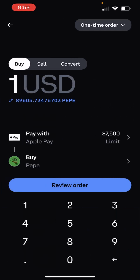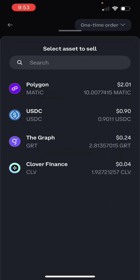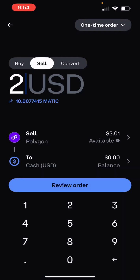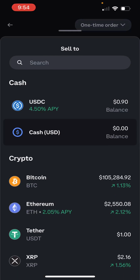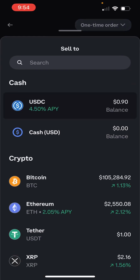Awesome. So once you actually have that, you can go into sell. If you wanted to sell your Pepe, we don't have any right now, but we do have $2 of Polygon. So it says available $2, so I could put in 2. And then what you're going to sell to, you can sell to cash or you can sell to USDC. USDC is a US dollar coin, and that's a stable coin, so it just stays tied to the value of the dollar, essentially. But it's still a cryptocurrency, just so you know.